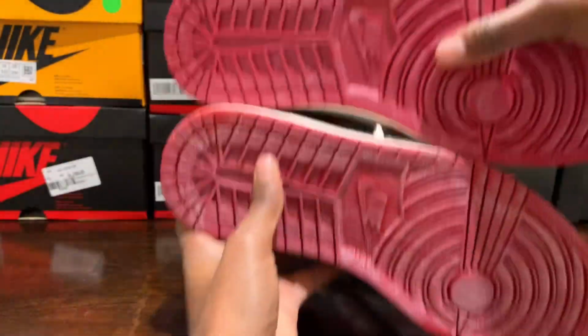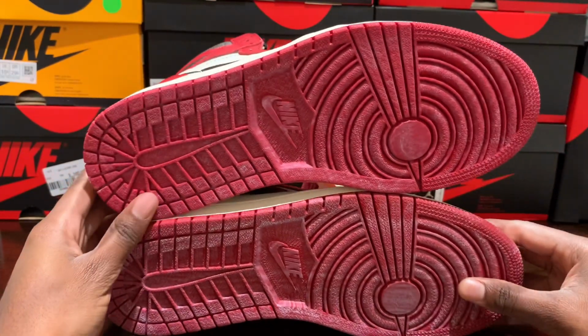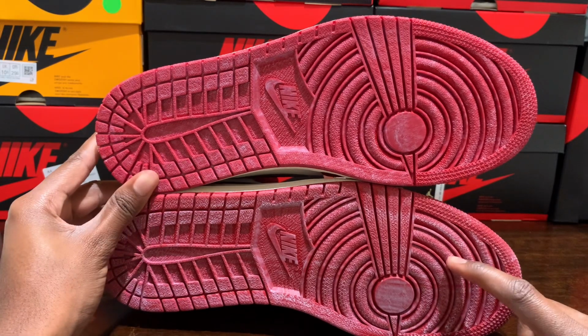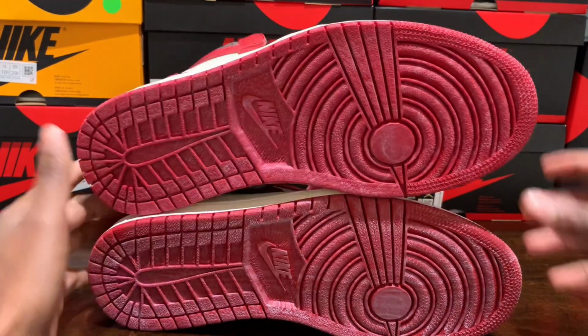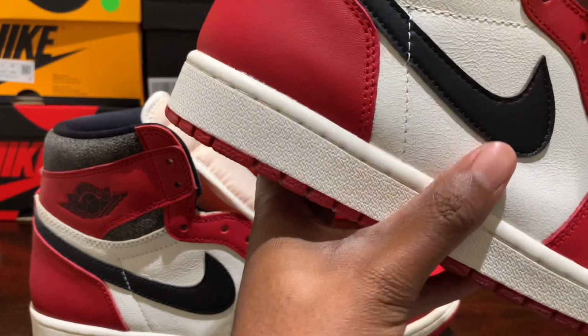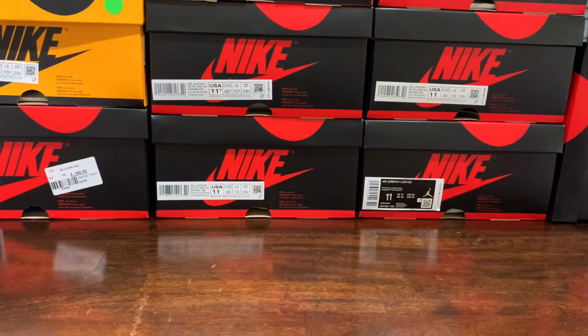All right. Let's see if I do it like this. So we got the retail on top, replica on the bottom. That's what it looks like as far as the bottom of the shoe. Looks like the replica is more faded, but I wouldn't really depend on that. That looks pretty the same to me. I mean, they both look messed up. I don't see how one is any different than the other. You feel me? All right, let me get the other two.